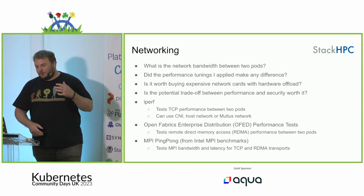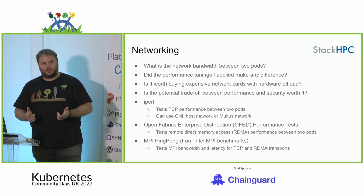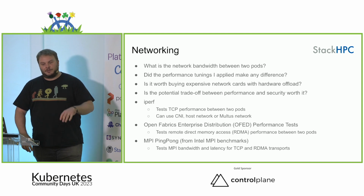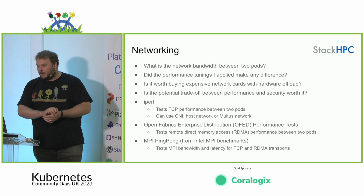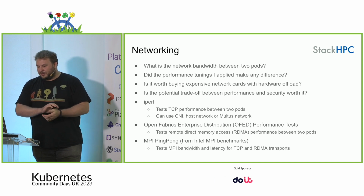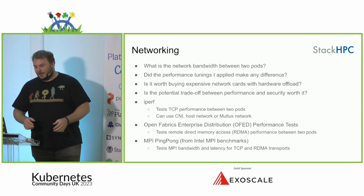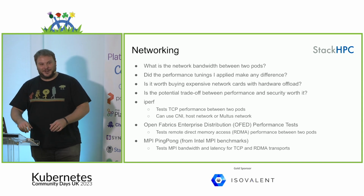So we support iperf. This is a tool that tests TCP network performance between two endpoints. And we can run that on the CNI, on the host network, or on one of these special Multus networks. We support testing remote direct memory access, so RDMA, between two pods. That will also be discussed more later.